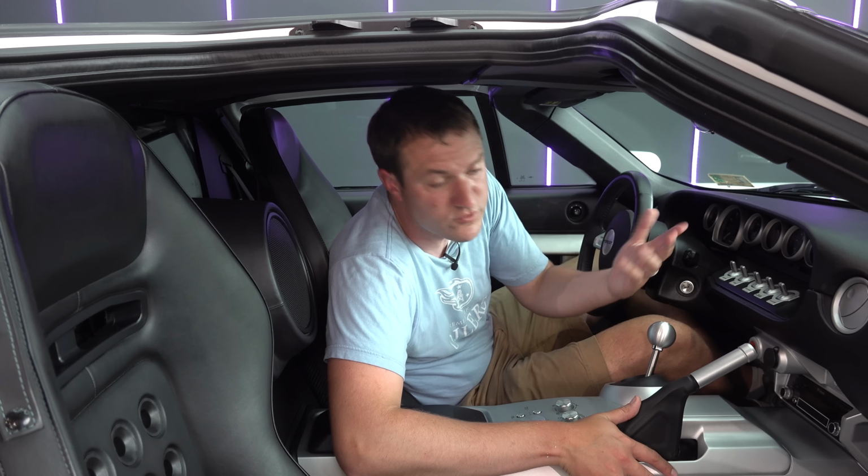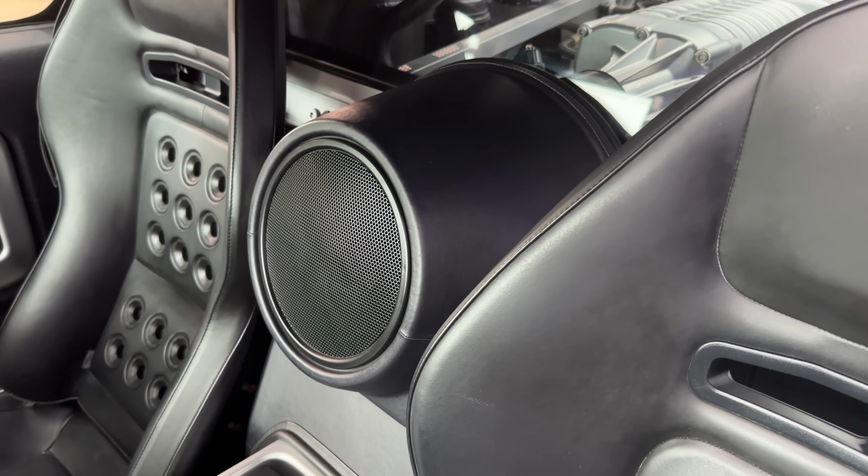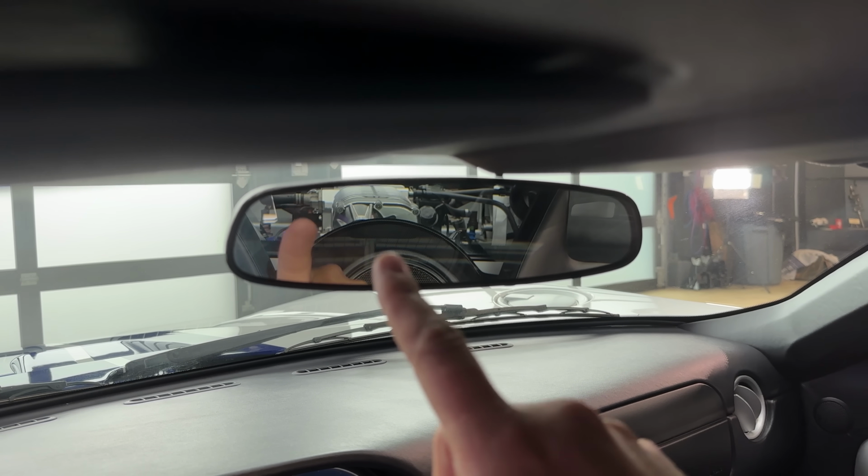In my car, it was replaced years ago by improved units with Bluetooth audio and even a backup camera at one point. But the Macintosh cars had better sound. But the drawback was that this giant speaker between the seats kind of covered up your view into the engine. And specifically, you couldn't really see the supercharger pulley through your rear view mirror, which is a nice touch of cars without the Macintosh system.